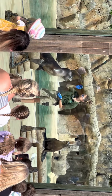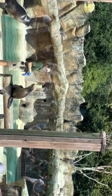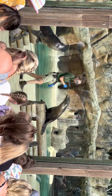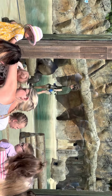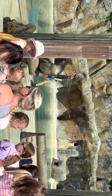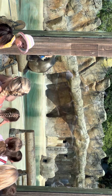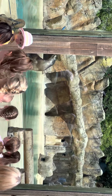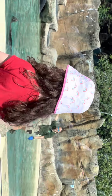Even though sea lions do eat lots of different types of fish, they are not actually top of the food chain. They do have some predators out there in the wild. Now, I'm not going to tell you what animal might eat sea lions in the wild, because what I want you to do is shout out as loud as you can after the count of 3 what animal you think this might be. 1, 2, 3.